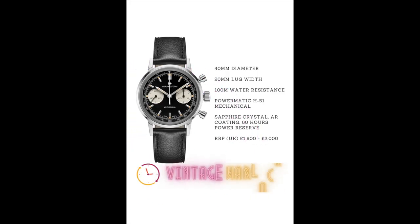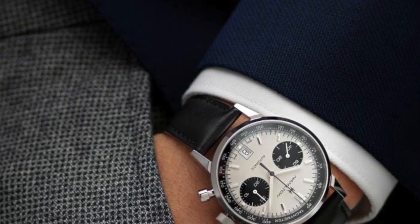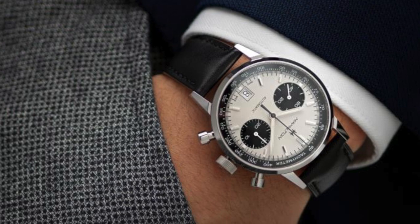Next watch on this list is another member of the Swatch group. It is Hamilton. Now, they have a few chronographs with Hamilton. However, I've gone for the one that seems to be quite popular at the moment. It is the Intra-matic Auto Chrono that they have. In fact, I'm going to throw out the auto bit and say either the automatic or the mechanical, whichever one you would prefer.